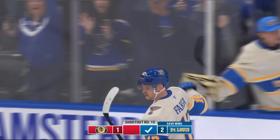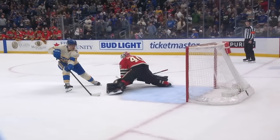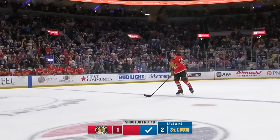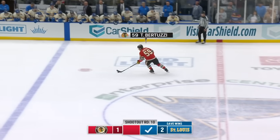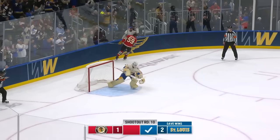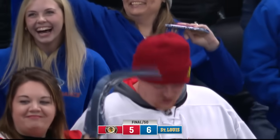What a move by Radek Faksa. Coming in here on the angle, showing shot, no! Pull it to the backhand and buries it, looking pretty as ever. And now Bertuzzi must score for Chicago. Blues need a save from Binnington. Bertuzzi in, waiting. Save Binnington, winner, chicken dinner. A 10-round win by the Blues.